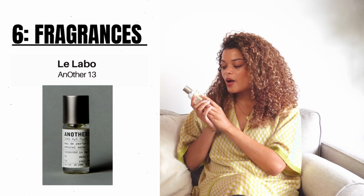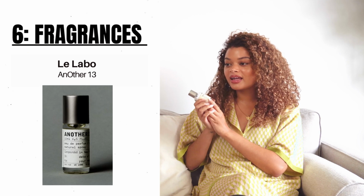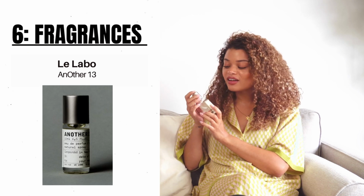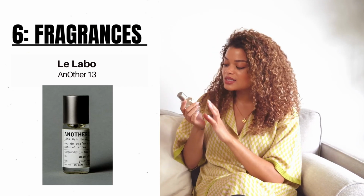I didn't really care about fragrance before this. In uni, I wore Katy Perry perfume and stuff like that. I did not care. Whatever was on sale at Boots. But this was in the beauty cupboard at Stylist, and I was like, oh, I've heard this brand has a really famous perfume. I know about Santal 33. Yeah. So I'm going to smell it. This one.